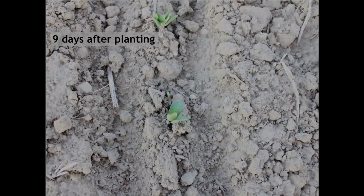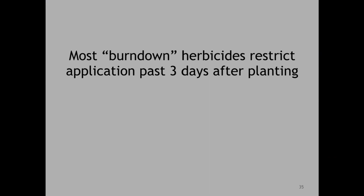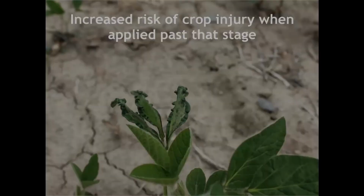Right. So going back to the question that was asked a lot this past season, in terms of understanding that some level of pre-plant weed control is important to make sure the crop is coming up in a weed-free environment, but maybe missing that window and wanting to do it after planting, the real risk is that most burn-down herbicides restrict applications past 3 days after planting. And so there is definitely an increased risk of crop injury once you get beyond 3 days after planting. You saw that image of soybean at 6 days after planting, the hypocotyl is close to the surface.